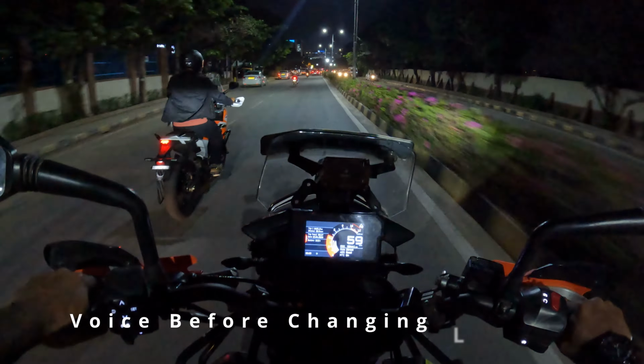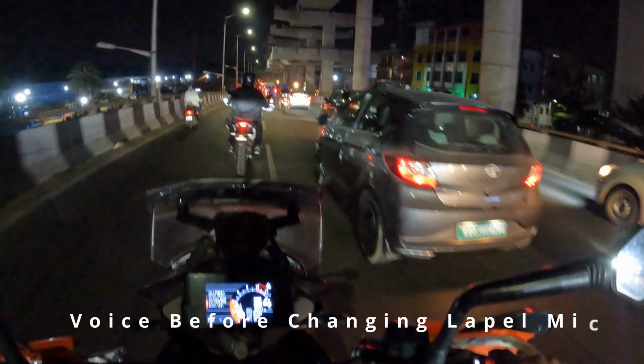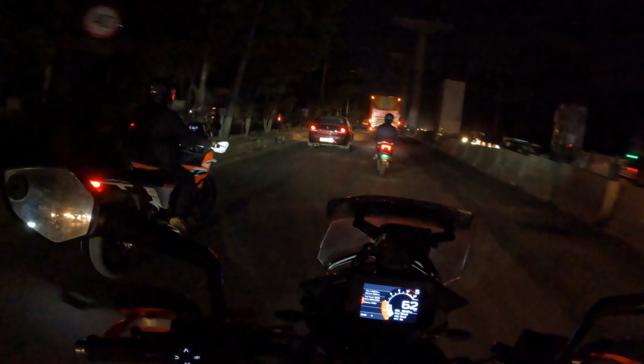Keep moving in the same pace. Chalo, record kar raha. On the side profile of the motorbike, this is how it looks. And I'm also checking out my GoPro also. It's been quite some time since I've used GoPro.